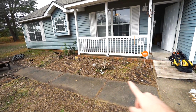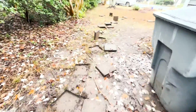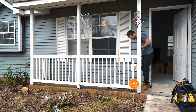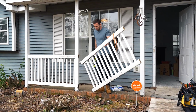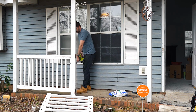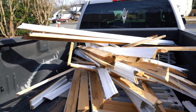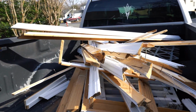Today I'm gonna take off this fencing and just clean up some of the yard quite a bit. One of my big jobs here is just hauling away a lot of the debris that some of the other people make and just helping out the whole situation.